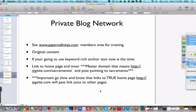What we're finding is that there is a tipping point. I can't tell you when that tipping point will be, but we find that there is a tipping point. And what happens is that on your master domain site, all of a sudden you're ranking, let's say, on page 1 for 4 or 5 cities. What you'll notice is that the rest of the cities will rank a whole lot easier, and that may be a time to kind of back off of the private blog networks directly to those pages.